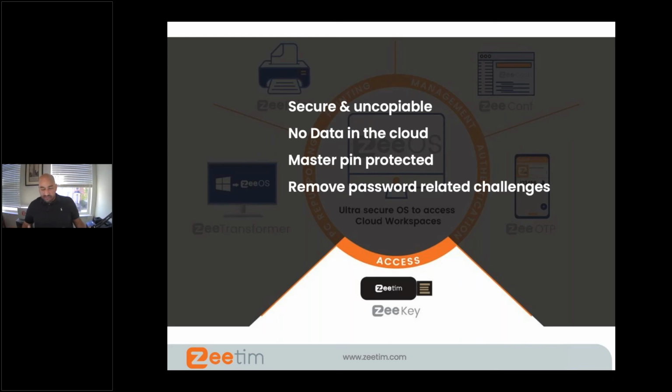I should have a ZeeKey here. So it's an uncopyable USB. It's got a chip on it, and it can hold the credentials for accessing the workspace along with all the apps and websites that you access. So it makes the user experience more simple. The user does not have to remember their credentials.